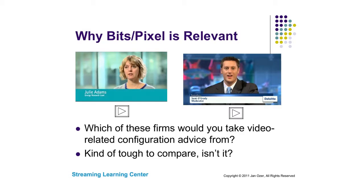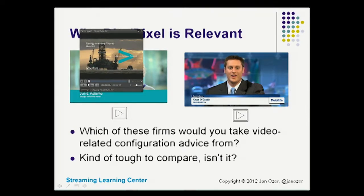So what you need to understand is the bits per pixel. And let's look at an example. So this is a file produced by Accenture. So, we see it's pretty small.